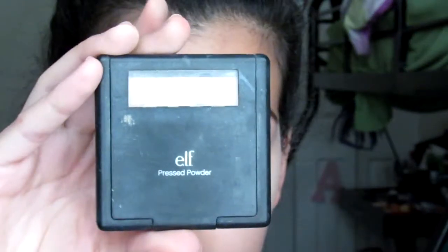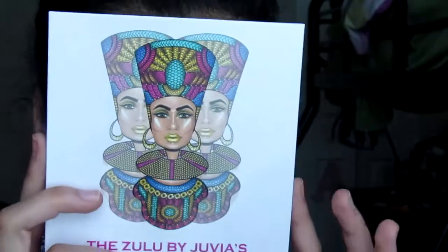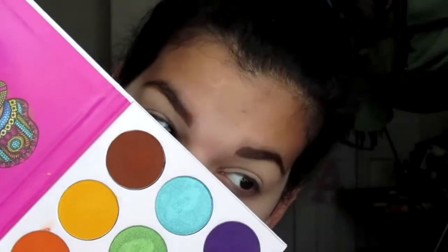And then I put pressed powder, the e.l.f. pressed powder in the shade Sand, on next, and I'm using my Real Techniques brush to just apply that to my lids. Like I said, I've been powdering my face underneath my concealer and foundation just because it holds a lot longer. And then we're just going to hop right into the Zulu palette. I apparently was really excited, so let's just do it.